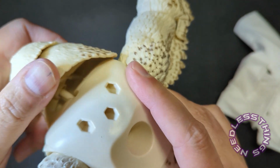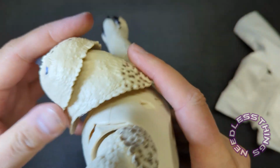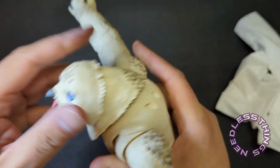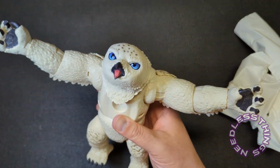It's literally just a swivel. It's not a ball joint. That should have been a large ball joint, in my opinion. And then the head is on a larger ball joint. I think once we get the chest and the back on, this is going to look a whole lot better.